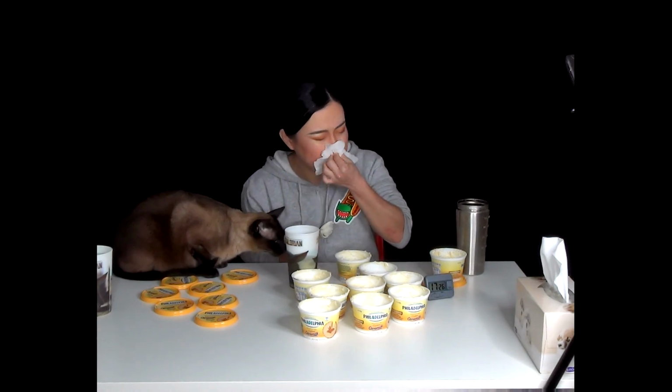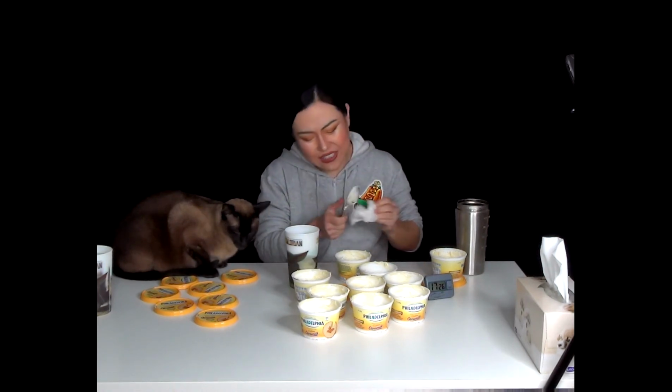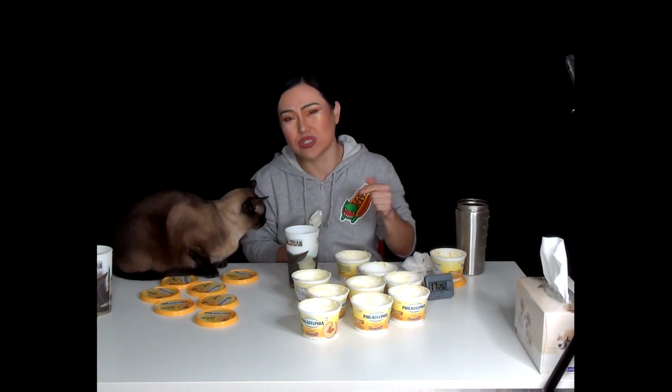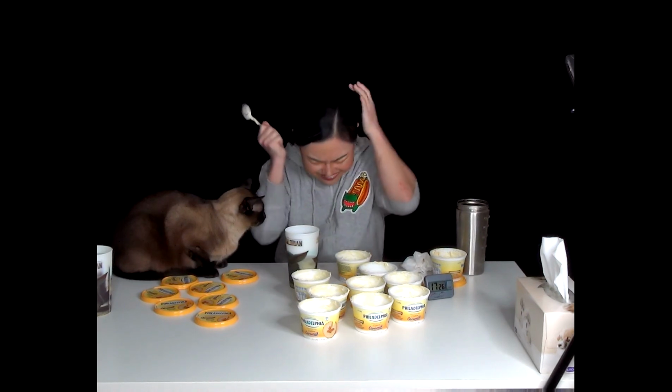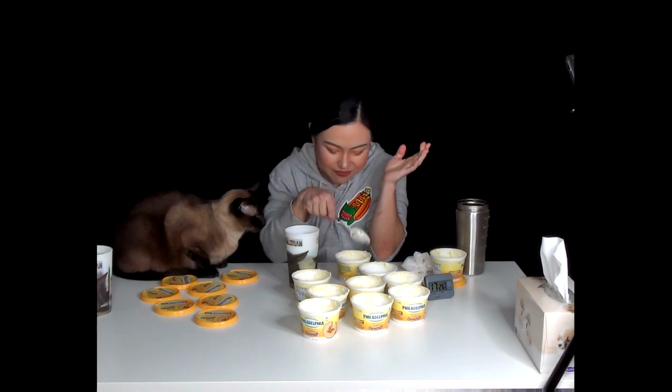The flavor, the texture, both so hard. Yeah, I did enjoy them, but the last one or two is really getting me. It's creamy, but anyway, success.